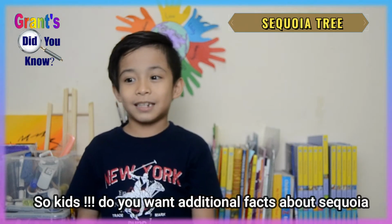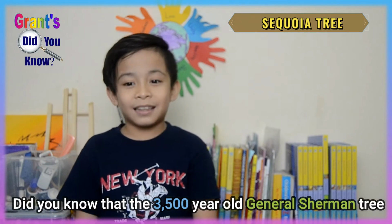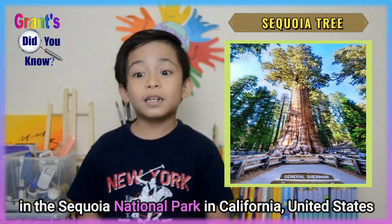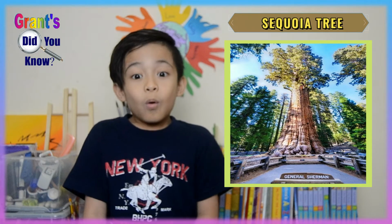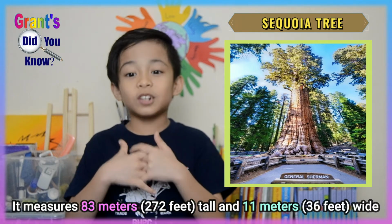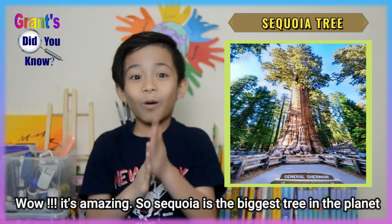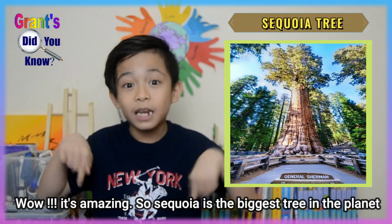So kids, do you want additional facts about sequoia? Okay, so did you know that the 3,500-year-old General Sherman tree in the Sequoia National Park in California, the United States, is the largest living thing on the planet? Wow! Also, it measures 83 meters, 272 feet tall, and 11 meters, 36 feet wide. Wow, that's amazing! So the sequoia is the biggest tree on this planet.